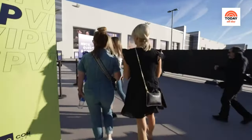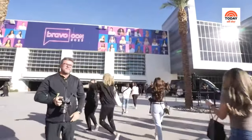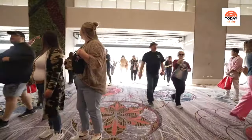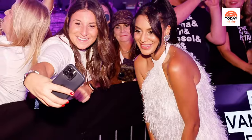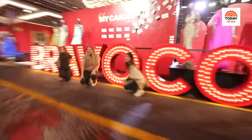In fact, 25,000 Bravoholics descended upon Las Vegas for this year's BravoCon, the annual fan convention to meet their favorite star. This is Sin City, so to have all these folks dressed up in glam to the T with sparkles, it's just gaudy and I love it. Vegas was just the perfect place to come. A weekend where fans bet it all on Bravo.